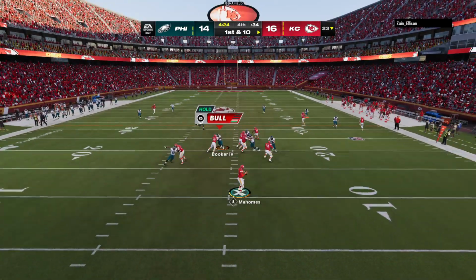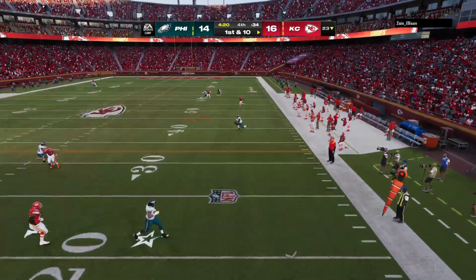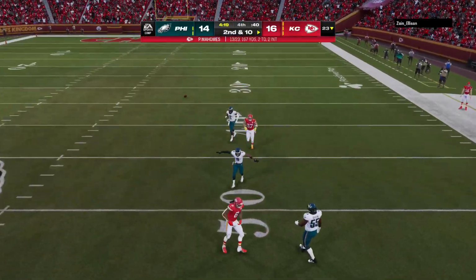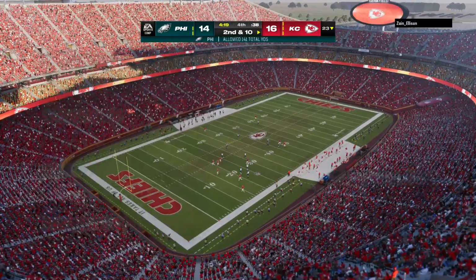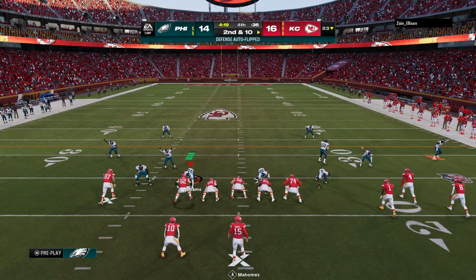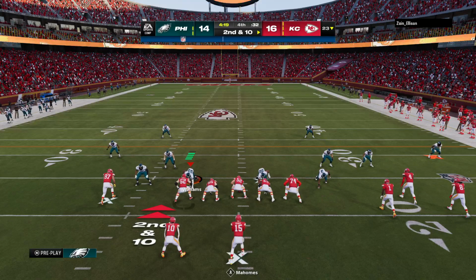They go back to the air here after the INT on the last drive. Flushed out right. That is incomplete. Martin, I think he's got to be careful as he continues to try to extend plays because he's already been intercepted in this game. And the coverage, they continue to challenge all of his receivers downfield.